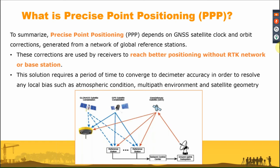So to summarize, what is the PPP? The PPP depends on GNSS satellite clock and orbit corrections generated from a network of global reference stations. We can use this service to reach better position accuracy without any kind of RTK network or base station correction. The only limitation is that this solution requires a period of time to converge to decimeter accuracy in order to solve the local bias errors.